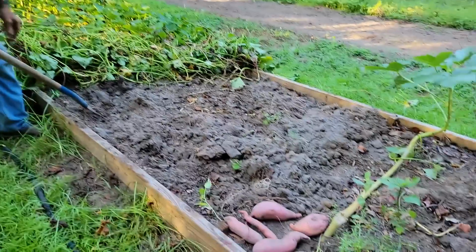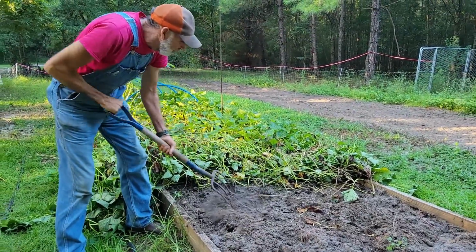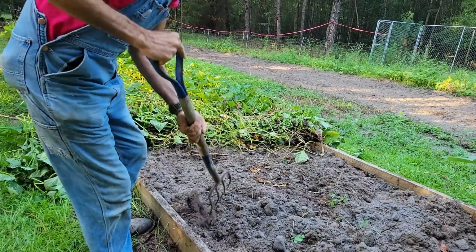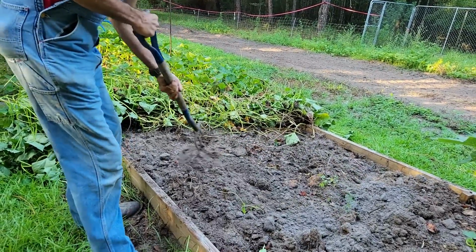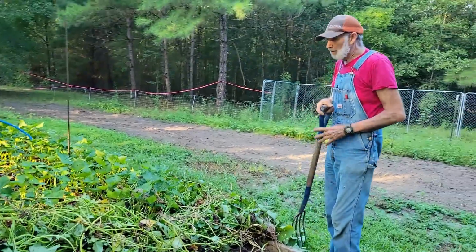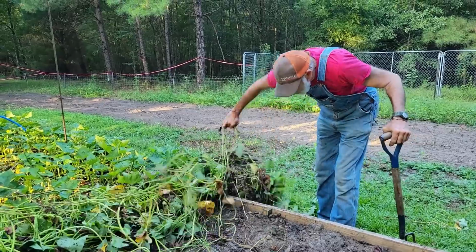Rabbit food. Every little bit helps. Boy, I'm just amazed at how dry that dirt is. It's just all the old cow manure there from years ago. I mean, it's bad dry. They say this tropical system coming up in here might actually bring a little rain. I don't know. We could use it. We won't complain, that's for sure.